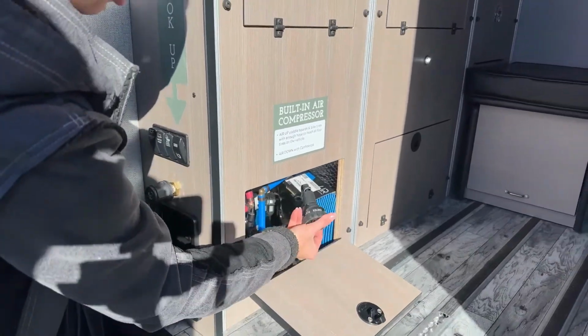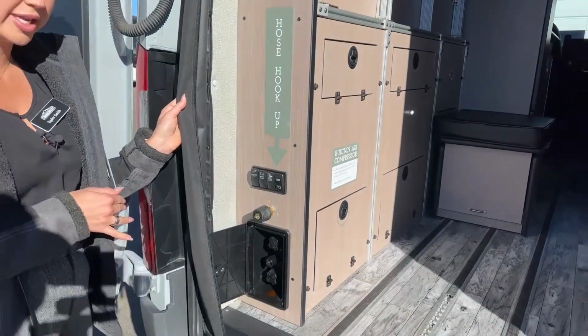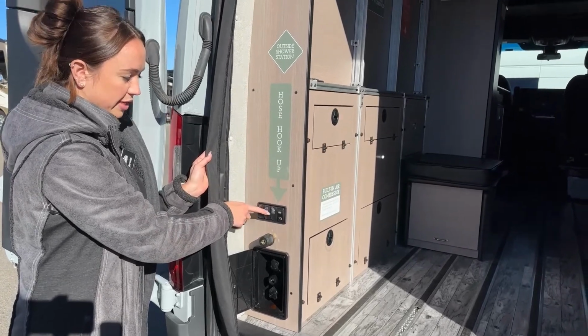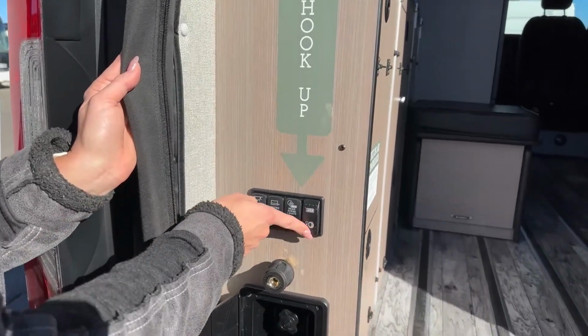And then here, you also have a little hose, so you can hose off any of your garage items, so you don't have to worry about getting your van dirty as well. And then you have your underbed light, your water pump here, your rear screen lights, and then the ARB for that air compressor to go ahead and turn on.